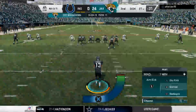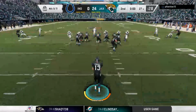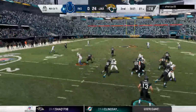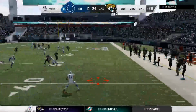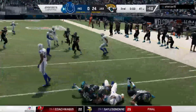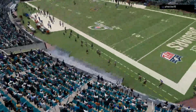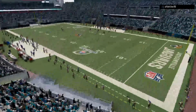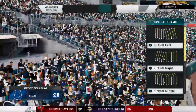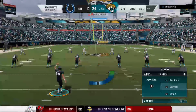And the Jaguars send out their punter as he's on to punt for the first time this afternoon. Oh, it's a wobbler here. So it's on to halftime in this AFC divisional round matchup. As we send you a couple hours south of here to Orlando, that's where we check in with a coach and our EA Sports halftime report.